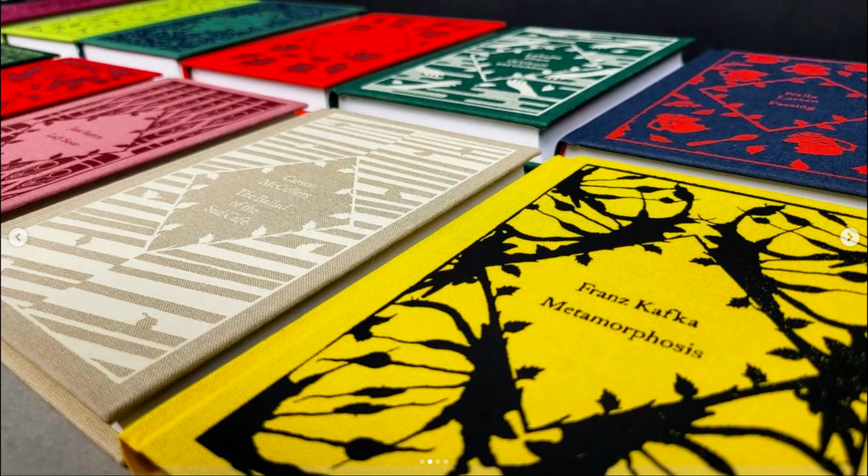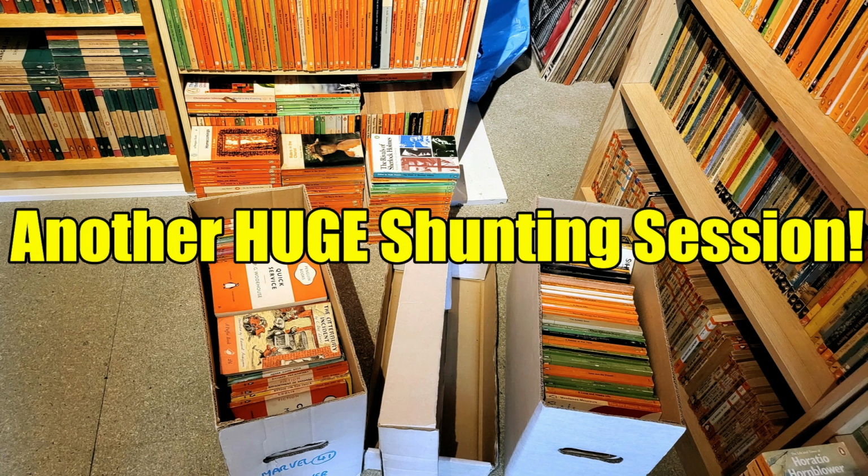I also completed my first mega sorting session. New vintage paperback acquisitions were filed away in a massive shunting session. Well worth it, but very trying, and it took hours and hours to do.